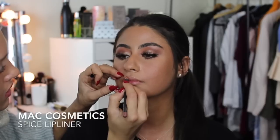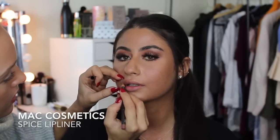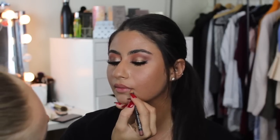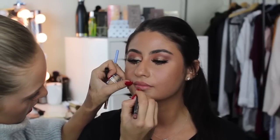Next up, I'm going to be using the MAC Cosmetics Spice Lip Liner. If you guys do have troubles doing other people's lips, especially lip liner, don't worry because you could always use concealer to fix it, so you don't always have to get the perfect line.